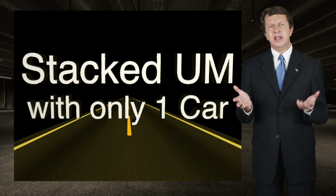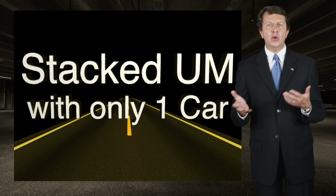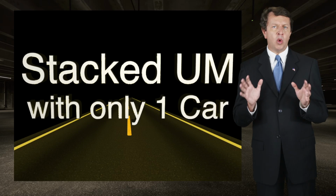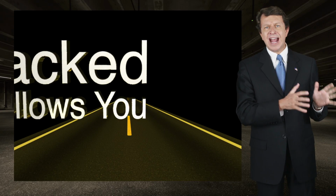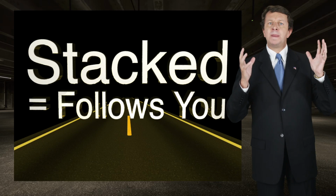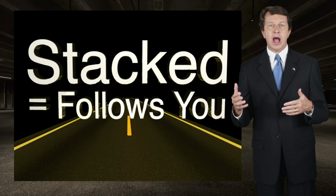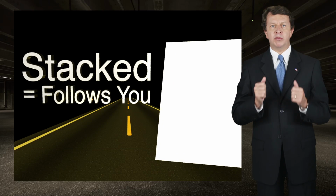Oftentimes people will ask me, since I only own one car, why should I buy stacked UM insurance since I don't have another car to stack the coverage on top of? And the answer to this question is the most important reason why you want stacked UM coverage. Stacked UM should also be called follow UM coverage because the coverage follows you wherever you go. For example, if you have stacked UM and you are driving someone else's car and get in a wreck, your UM follows you and you are protected.